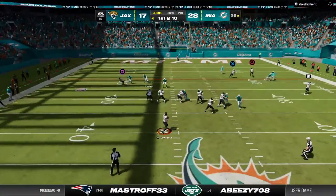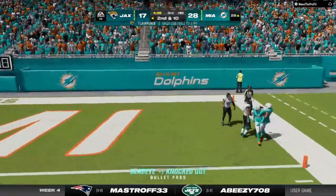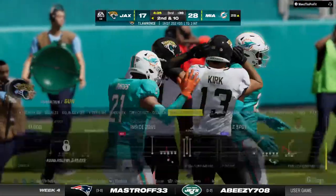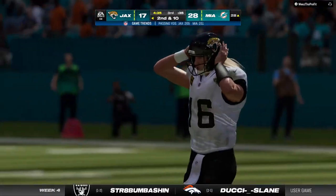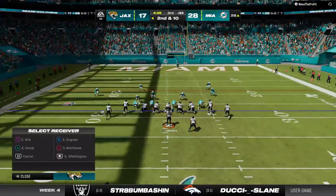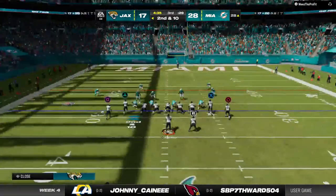Throwing again here, it's Lawrence. And this is incomplete. Oh, he had 6 points right in his hands, but could not hang on. So now they'll come up on second and 10, once again from the 28.